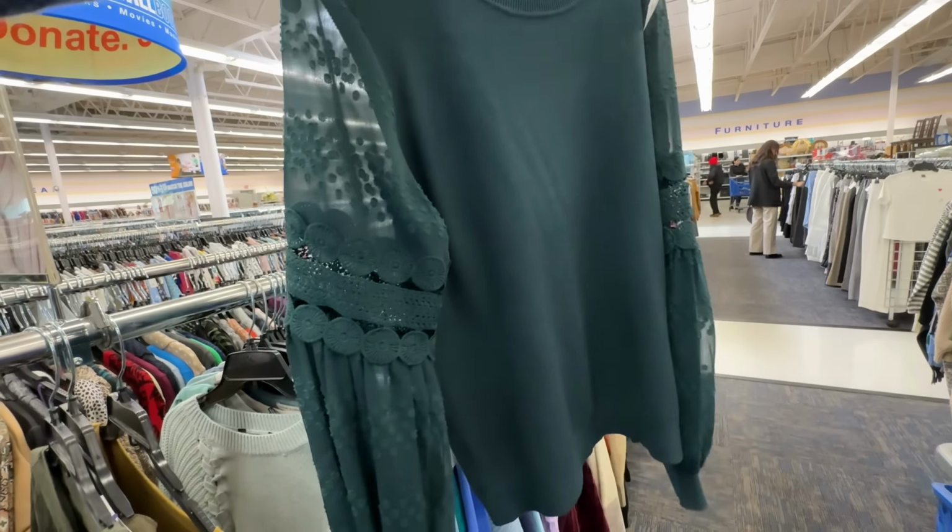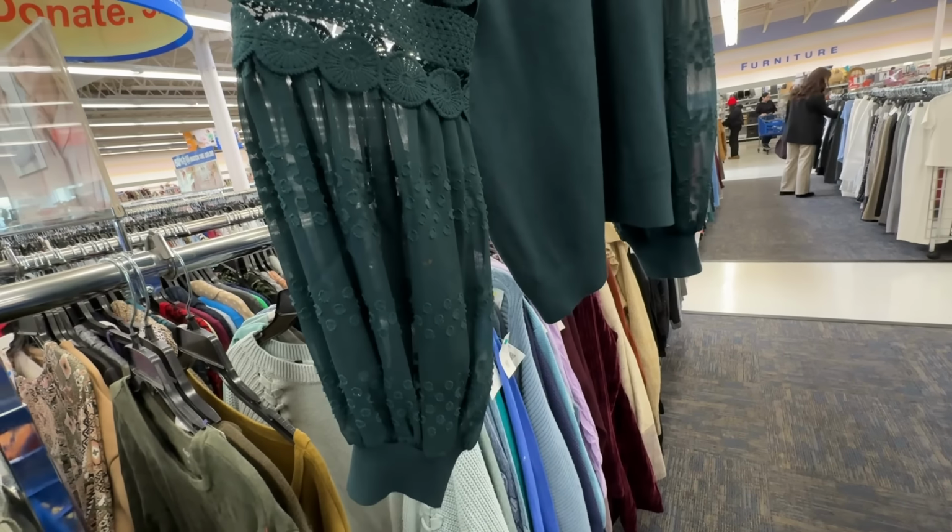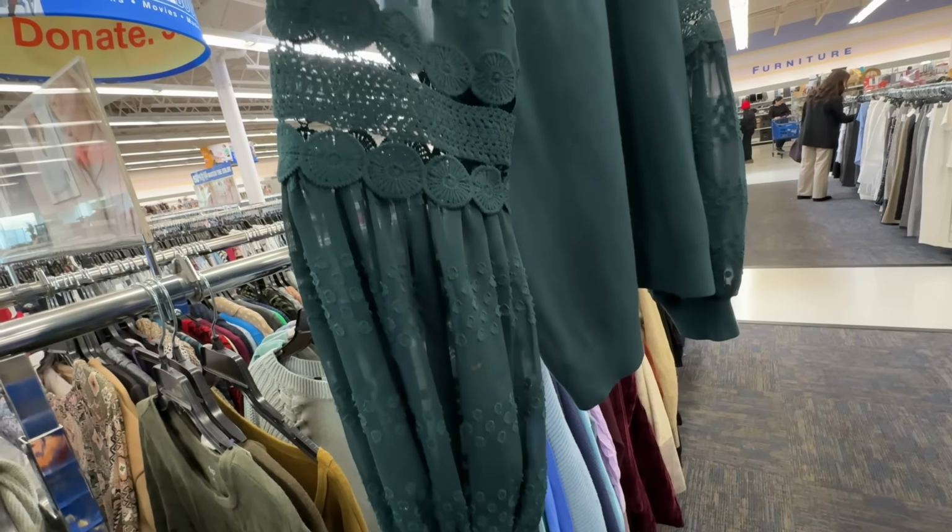Kind of at the end of sweater season and I'm always looking for things that are crossover. So I like this because it's got a little bit of sweater in the middle to keep you warm, but it has sleeves that will let air in. So it's nice for layering in the springtime.